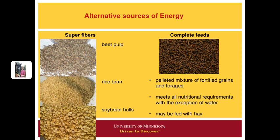Here you see the images of the beet pulp and rice bran and soybean hulls, and maybe what at first glance seems obvious is that the texture of the superfibers may not be too appealing to the horse. When these are incorporated into the horse's ration, they're usually pelleted or processed in some way to make them more palatable.